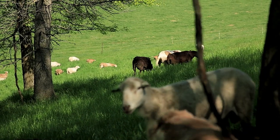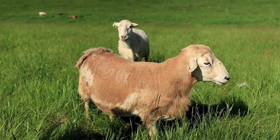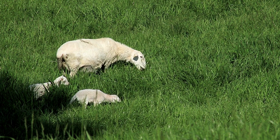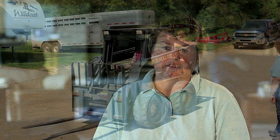We raise Katahdins, and they're a hair breed that sheds, and we like that aspect because they're very low maintenance. Katahdins don't require shearing that the wool breeds do, or some of the foot trimming or tail docking that most wool breeds have to deal with. Farming's interesting. I don't go to a desk every day and have the same job. It's something different every day.